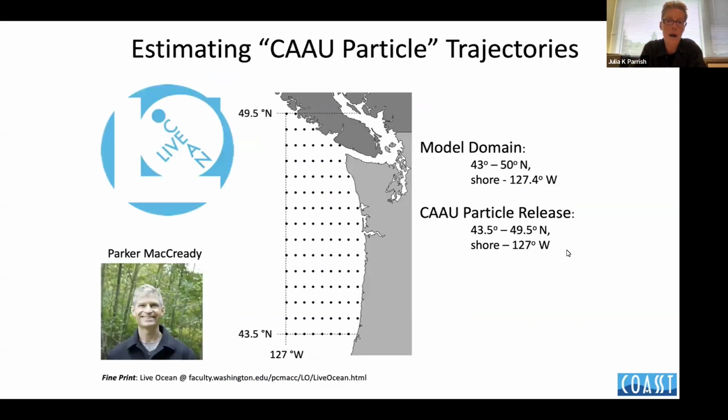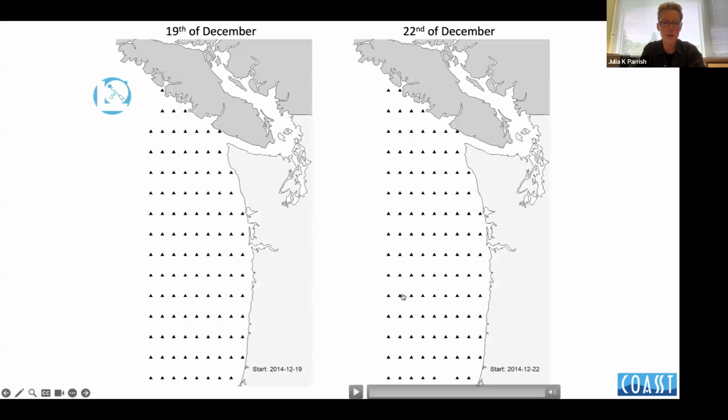We also tried to estimate how many carcasses, or how many Cassin's, lost their lives. And to do that, we used a surface ocean circulation model, Live Ocean, which is Parker McCready's model. I'm just going to show you traces from 2 runs of the model. And what we've done here is use the model to put in simulated Cassin's carcasses. So they're the size of Cassin's and they have the windage, or how far above the water a Cassin's is going to float. And we're doing this to try and figure out if Cassin's die within the domain of the model, how likely are they to make it to shore?